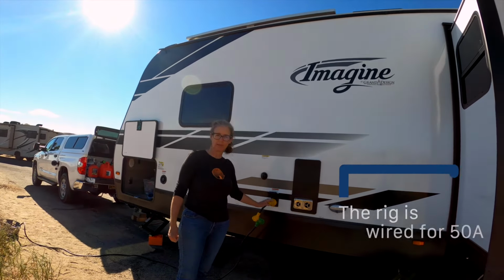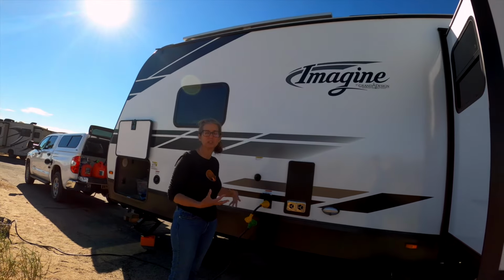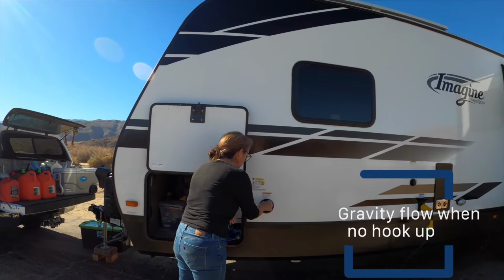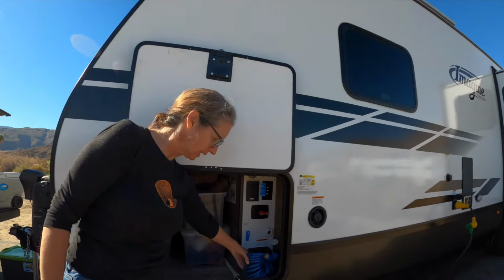As you can see, we're hooked up right now. And then this is the black tank sewer washout. So obviously when you've drained your tanks, you want to give them a good wash. Just gravity flow fill right here. That's actually open. And then in here, this is the nerve center of the rig. This is that quick connect we were talking about.